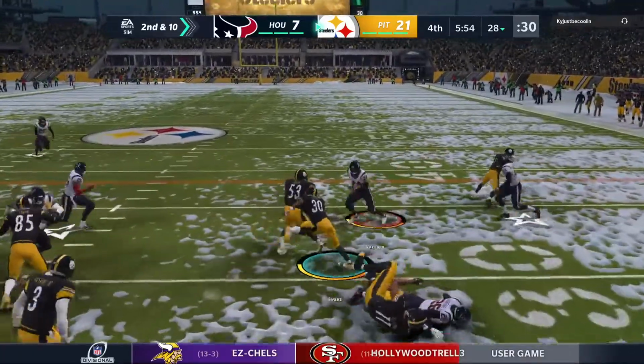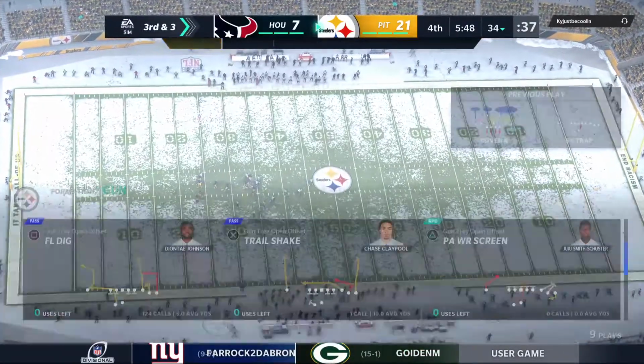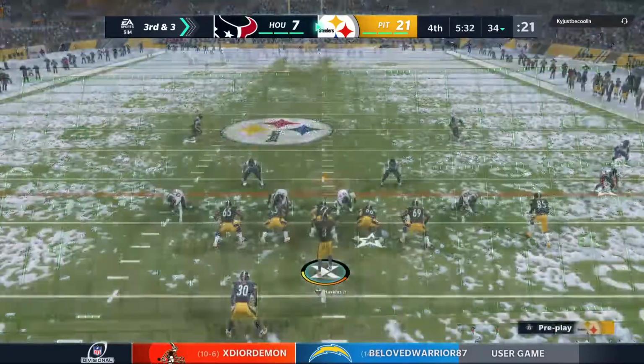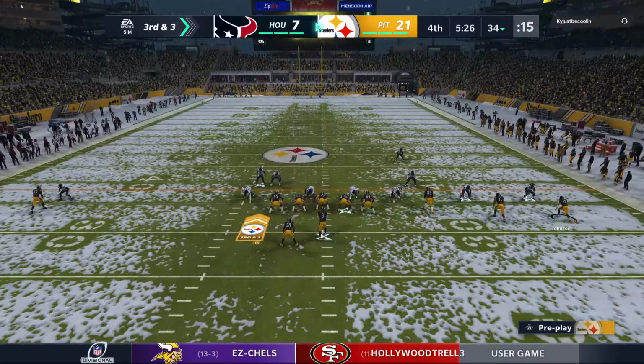From the shotgun now, here's an inside give. And he'll take this up near the 35, maybe the 34. They get 7 out of that, so they're left with a 3rd and 3. Brandon, I've got to think this offensive line has got some smiles on its faces. And I know it sounds crazy, but they practiced for this back in training camp.